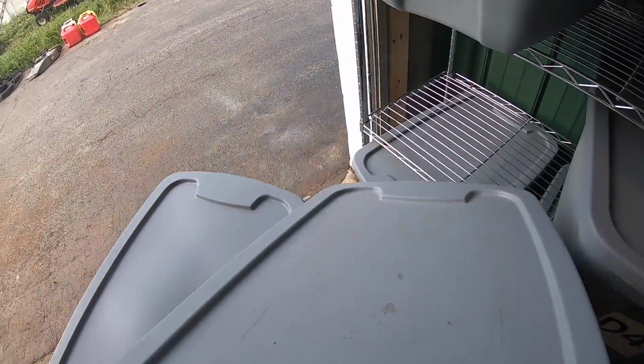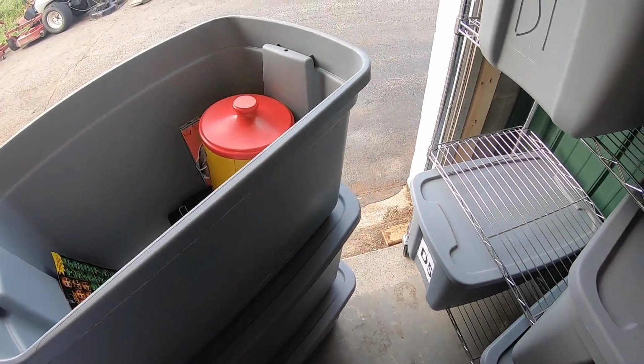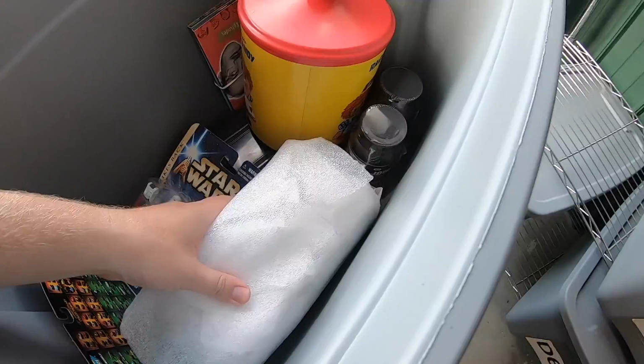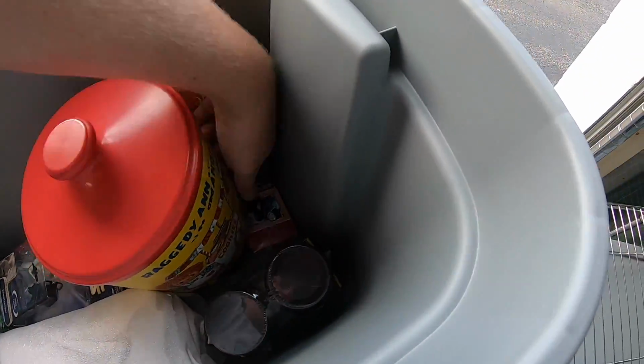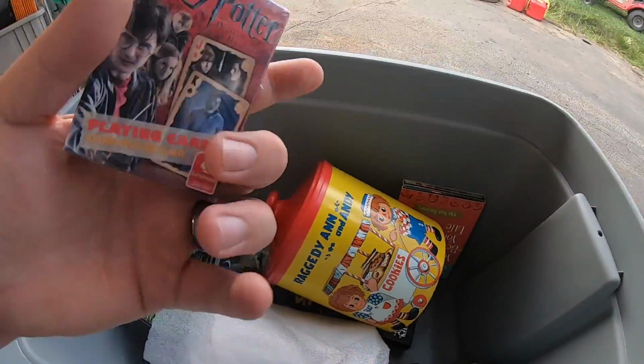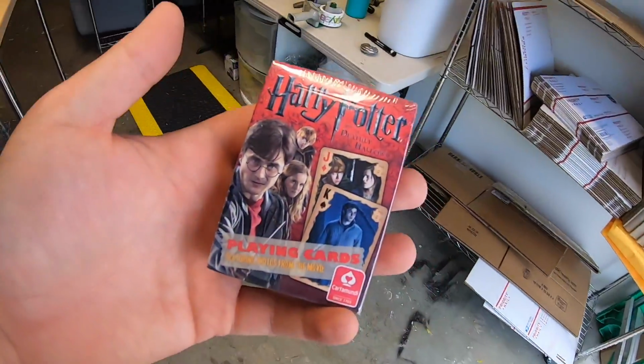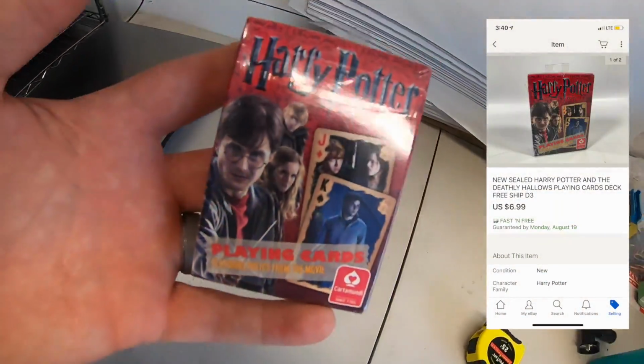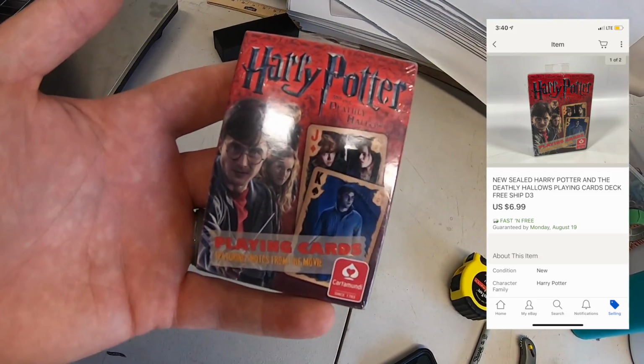Where are these at? They're down here somewhere. There they are. These are just laying around our house. I don't know how we got them, but I didn't pay anything for them, so I just went ahead and listed them. They sold for $6.99, free shipping.